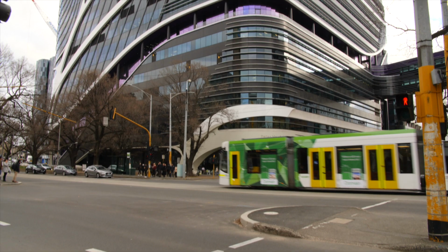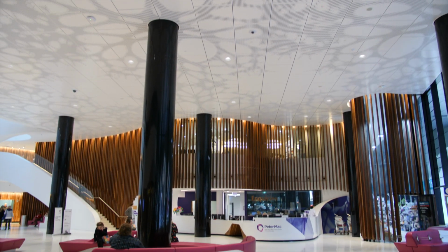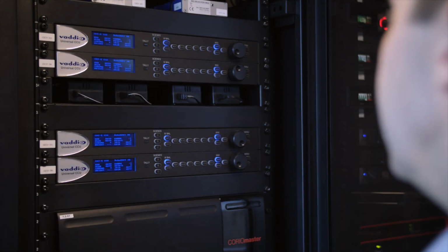Peter MacCallum Cancer Centre is a new hospital with comprehensive research and conference facilities. It's filled with critical care, medical, collaboration, audiovisual and specialist technologies. Lives literally depend on the technology working correctly.